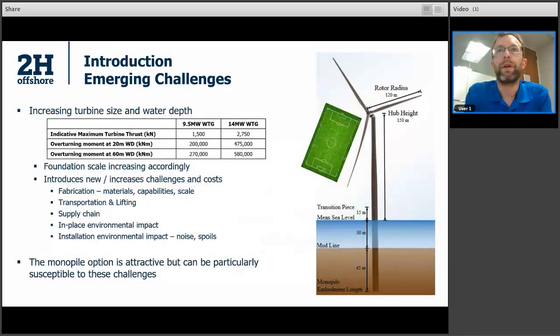So first of all, right now, but particularly I think over the next 5+ years, there's a number of challenges emerging for fixed wind, all really related to increasing size and scale. So today's standard wind turbine for a fixed wind offshore that people would be planning on, 9.5 megawatts is pretty typical for today. People are planning for 12 to 15 megawatts in the coming years.